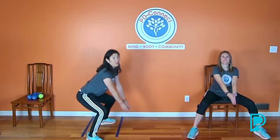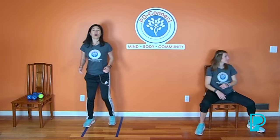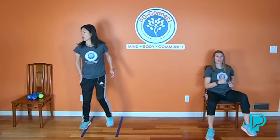Next, we've got four arms, 1, 2, 3, 4, and then four high knees, 1, 2, 3, 4. Count with us. Nice straight arms, no bend in those elbows. I've got these lines here to help me keep my legs nice and wide, so I have that nice wide base of support. 1, 2, 3, 4.